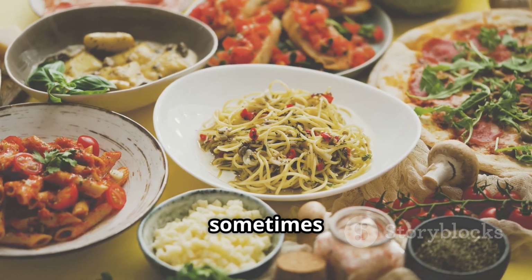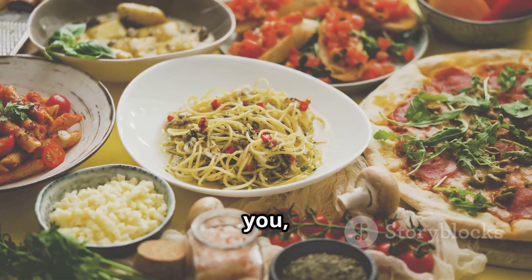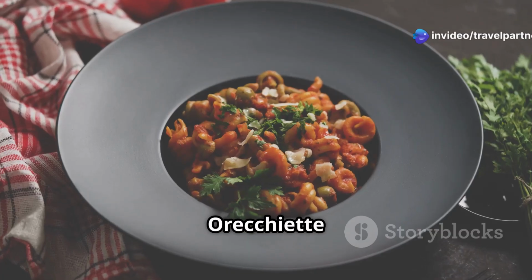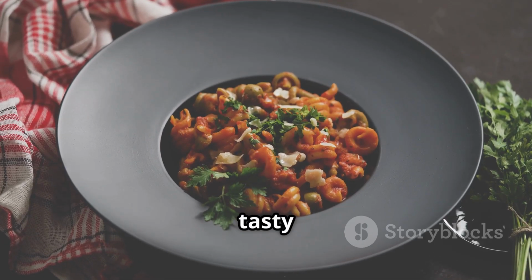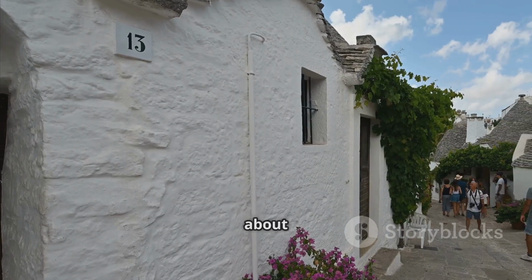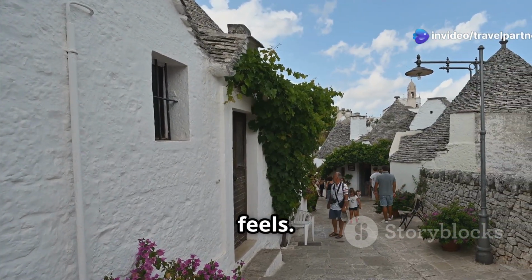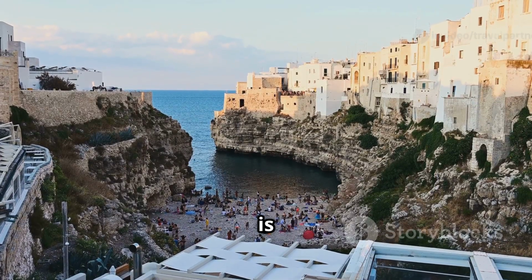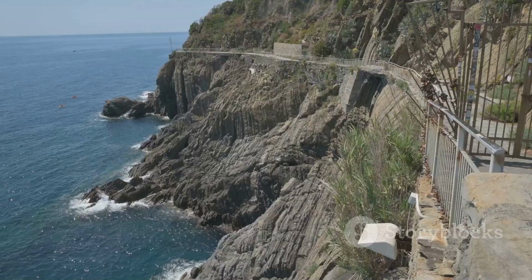Food from Puglia, sometimes called cucina povera, which means simple cooking, is plain, good for you, and super yummy. It uses fresh things from nearby. Orecchiette pasta, which looks like little ears, is often served with turnip greens or a tasty tomato sauce. It's a special dish from this area. What I really like about Puglia is how relaxed life is there, and how real and simple it feels. A road trip along Puglia's coast and through its cute towns inland is a great mix of pretty nature, special old traditions, and yummy food.